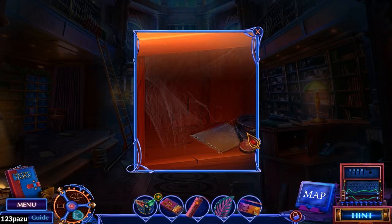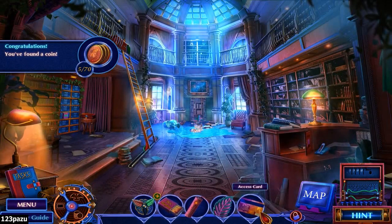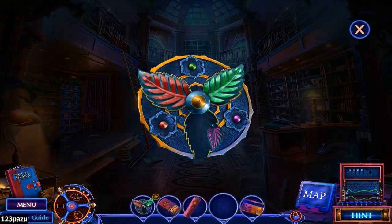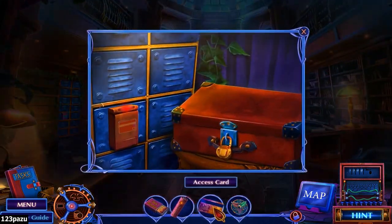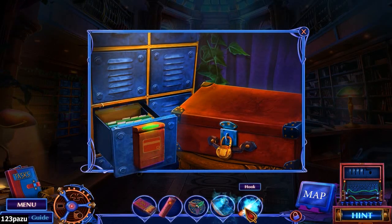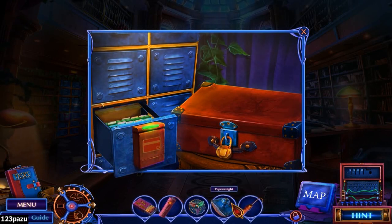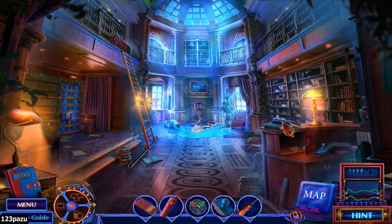Access card. So this is a complete bag collapse. But what is inside this locker? A hook, paperweight. Need to cut this open, not bash it open.